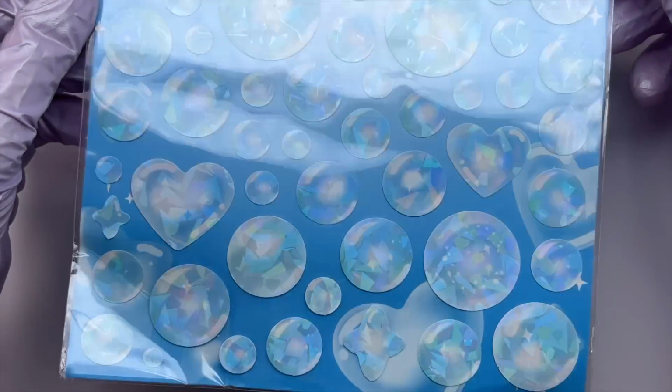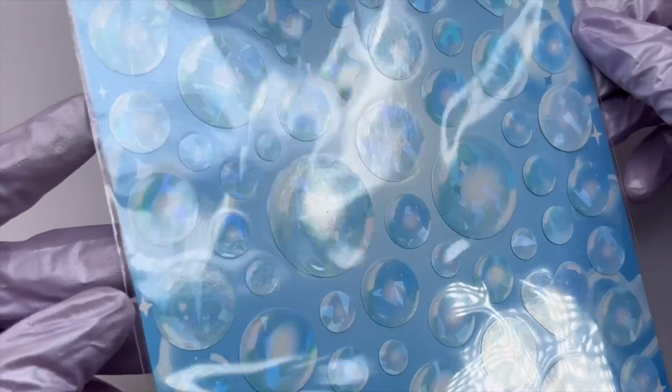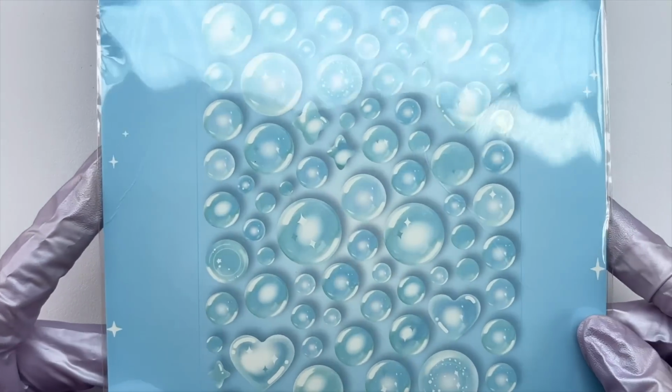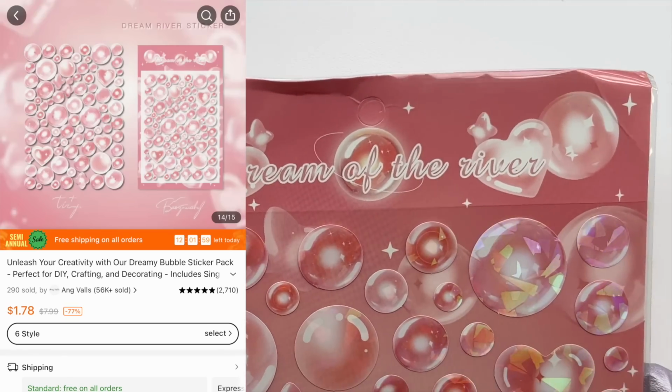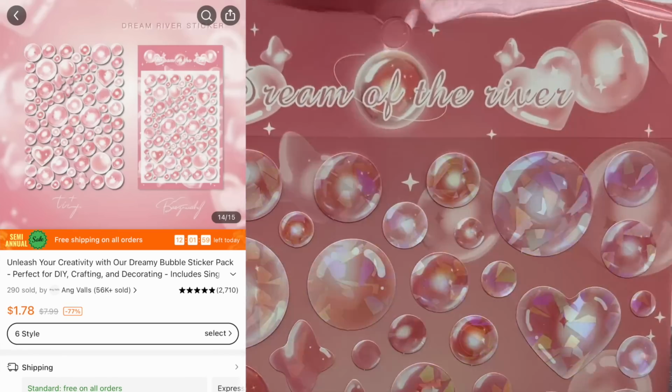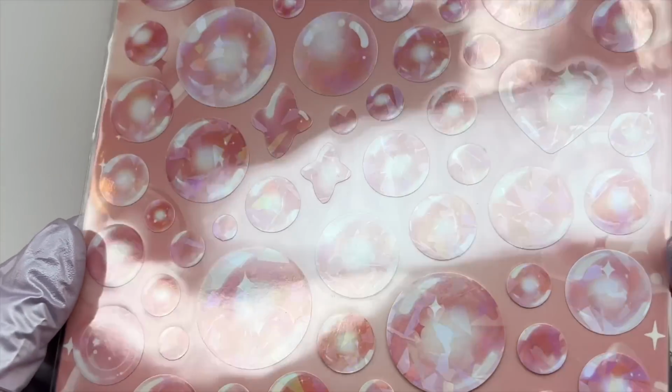The next item here, these are some iridescent stickers, but they're bubbles. I got these in blue and pink. I have not decided what I'm going to use these for yet. If I end up not figuring something out, I will give them to my sister because I'm sure she would love them. But I think these are really cute and I couldn't pass them up. I haven't seen anything like this.